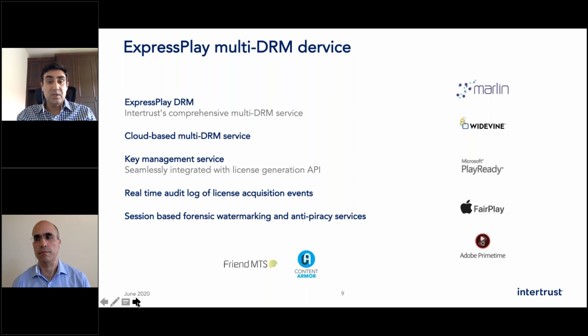The ExpressPlay multi-DRM service offers a very straightforward REST API interface that is very easy to integrate for retrieving DRM licenses. Importantly, the cloud-based multi-DRM service is highly scalable and operates across multiple AWS regions. It supports active failover between different regions, and also supports multiple availability zones in each region. So it is an extremely robust deployment.